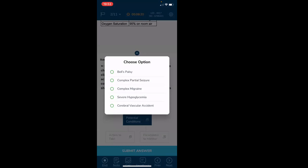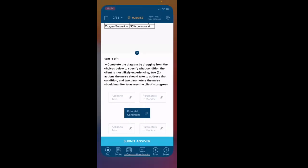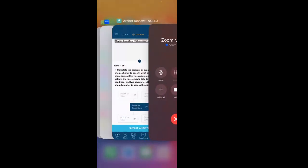What do we think is this client's problem? Okay, so we have Bell's palsy, complex partial seizure, complex migraine, severe hypoglycemia, and cerebral vascular accident. From our cues, I want us to tell me what we are expecting.